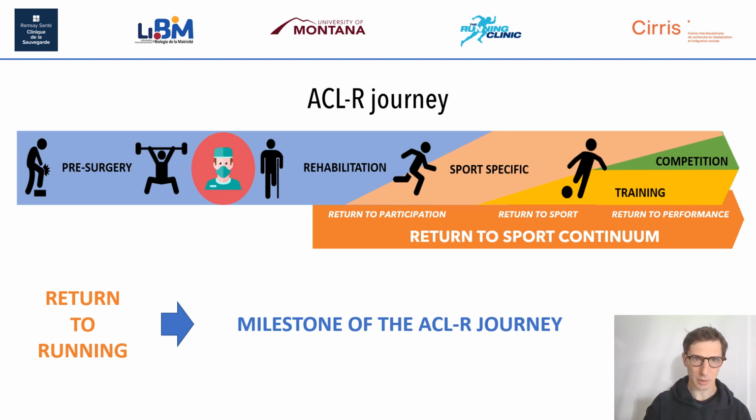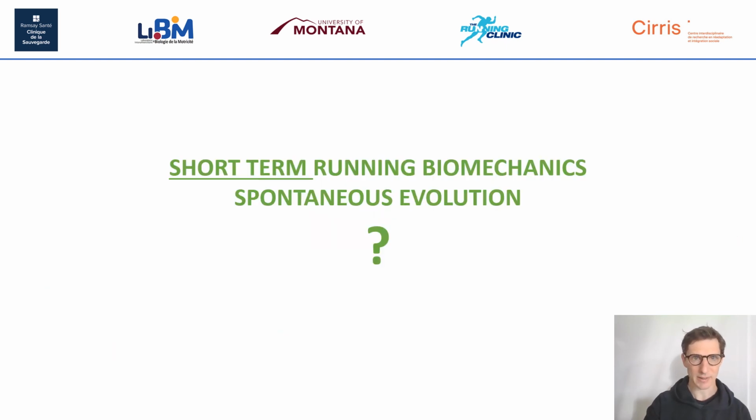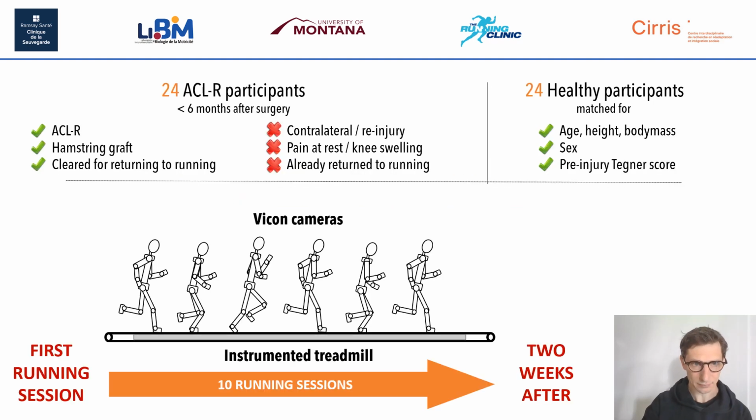So what we wanted to know was what are the running biomechanics at the reintroduction of running after ACL reconstruction, and how do the biomechanics evolve during the reintroduction of running.